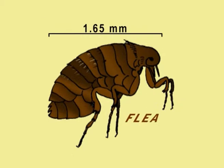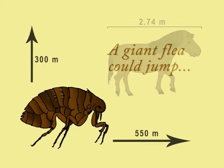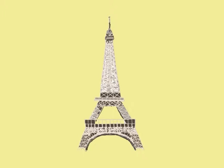Did you know that a flea can jump horizontally 200 times its own body length and vertically 110 times its body length? So if a flea was as big as a horse, it could jump over 300 metres high and 550 metres long. Let's test this theory out by seeing if our flea can jump over the Eiffel Tower.